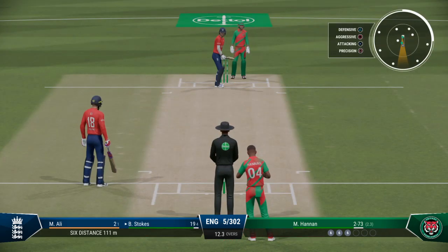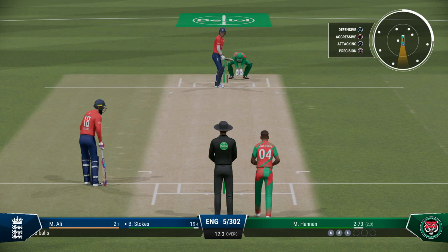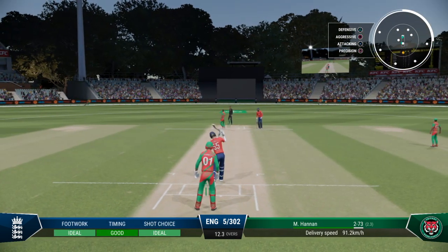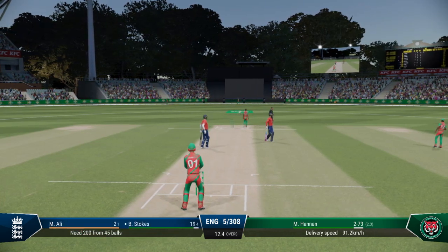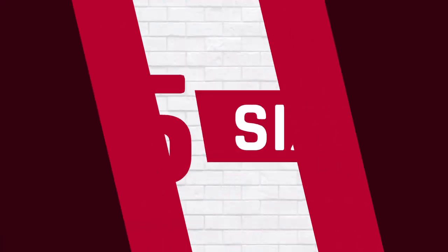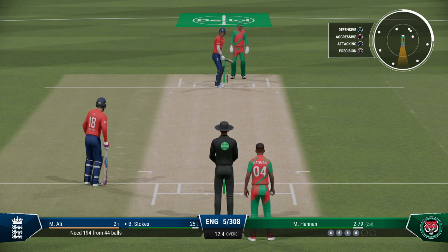Don't need to do anything special. Line and length is the key. That's gone all the way, right out of the middle. The bowler watches that one go straight back over their head for six. Brilliant shot. The last one helped the scoring rate, making their intentions clear.